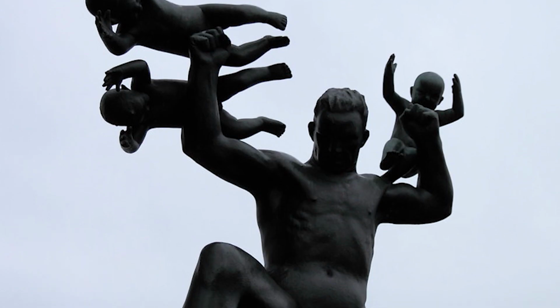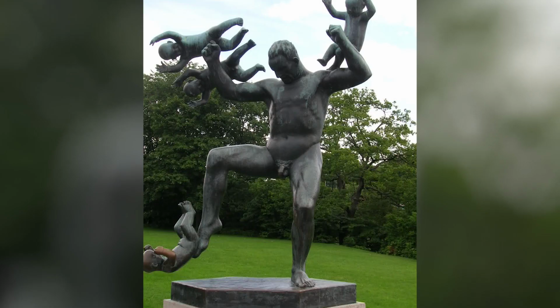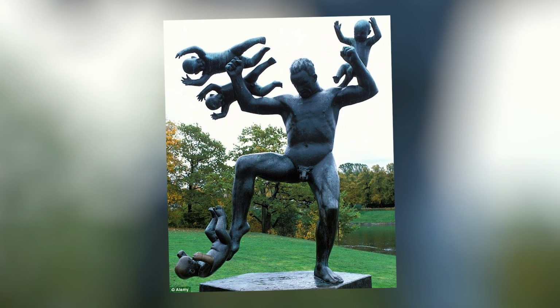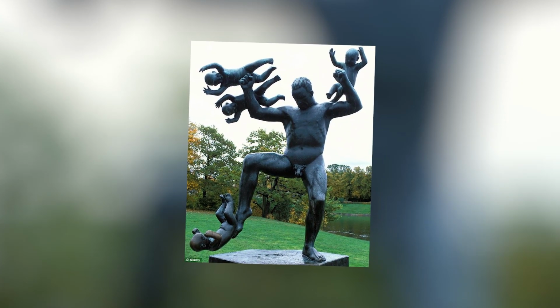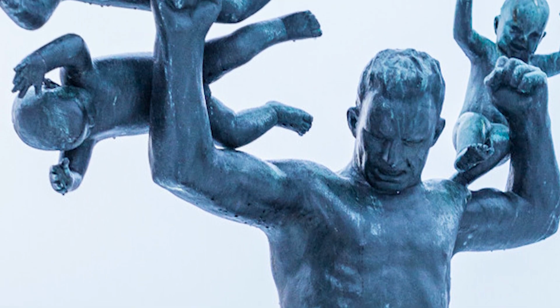While a translated version of the Vigeland website calls this piece "Man Chasing 4 Geniuses," it's commonly been referred to as "Man Attacked by Babies." The babies that are attacking the man are supposedly a horde of evil spirits. No one is sure why the evil spirits are represented by a horde of babies, but it sure makes for a striking piece of art.